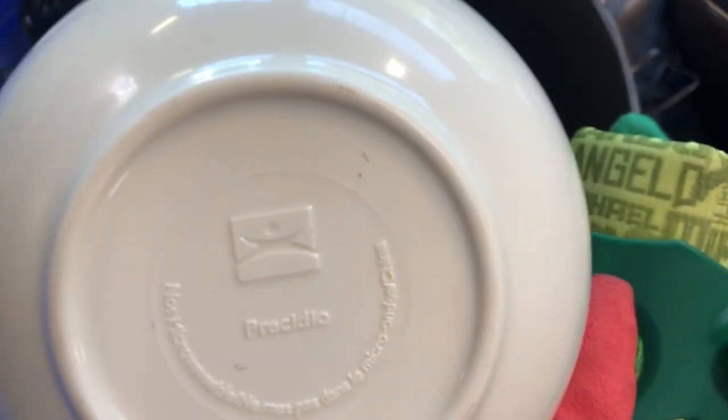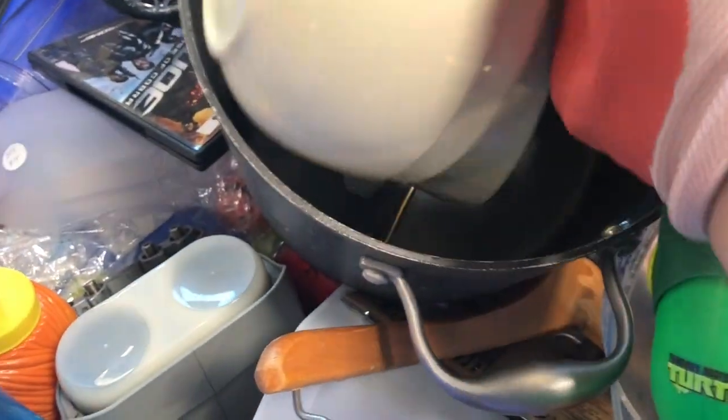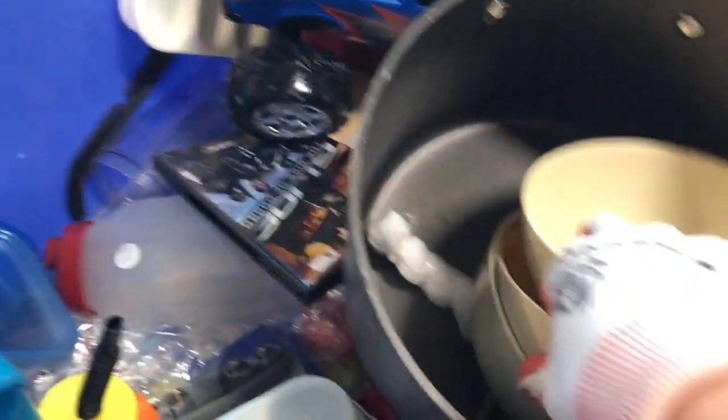I really liked these melamine bowls. I thought they were really cute. They had cute little pineapples on them. But upon closer inspection, the painting on the inside was really cracked, and I don't want to use those if it's cracked and peeling off. I was going to get them, but I chose not to.